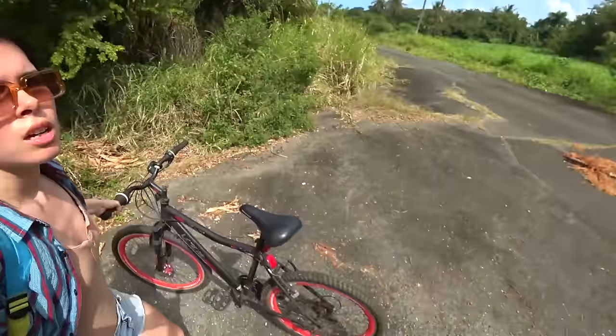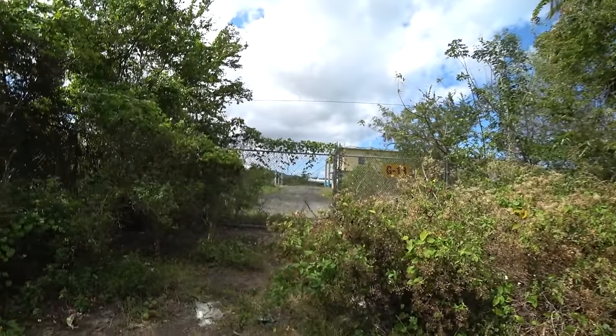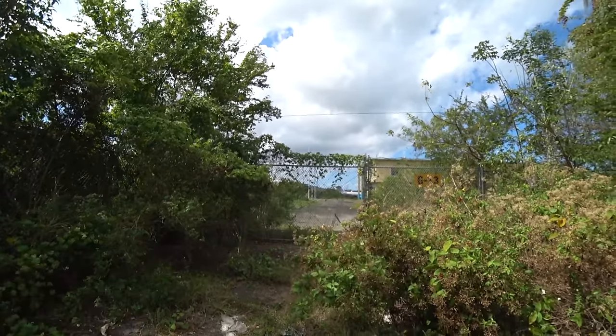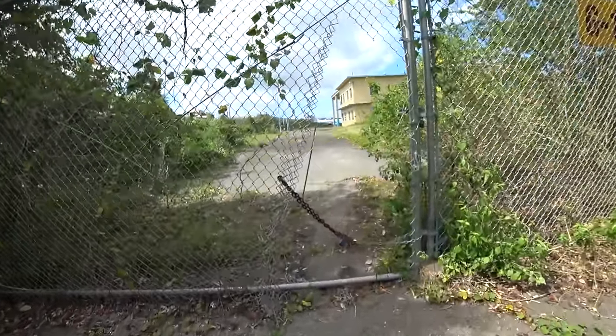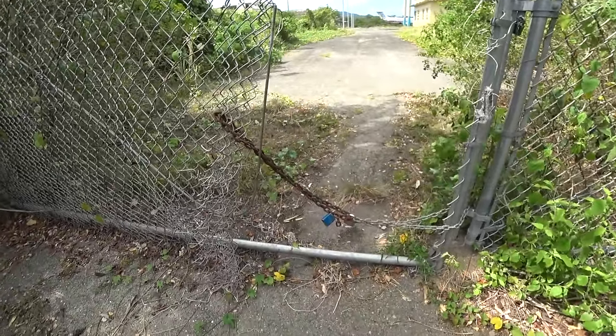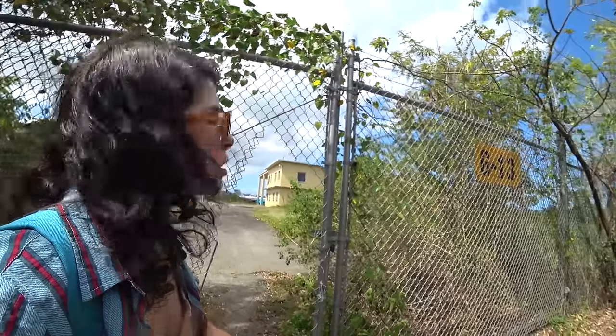Okay, and the reason why I'm on a bike is because this place is huge and you can't always access it by car, so we're going the old school way. Look, that's an abandoned American Airlines plane, holy shit. And it seems like they've tried to keep people out, but not gonna lie, that is not the greatest effort. All right, let's try and get our bike in because I don't really wanna walk in there.